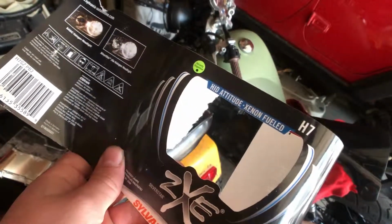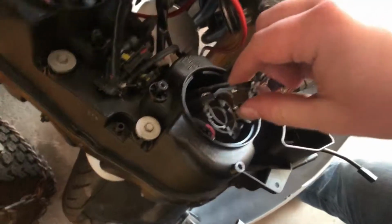They're supposed to be that neon fueled whatever. They're supposed to be kind of white, so maybe they'd match the LED side ones. I don't know, I honestly don't care, I just want them to work. So I plugged them in, I took the electrical tape off this other side, and I'm gonna fire it up and they should turn on.